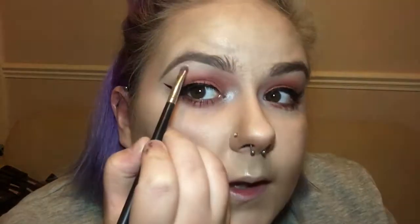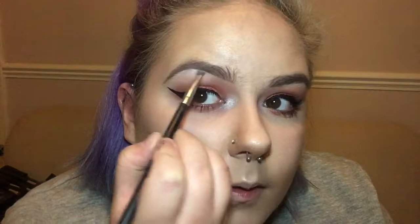And what you can also do is see here, just in the brow bone itself. Again, out of memory, what I went ahead and did was basically just highlight just kind of here. Just something that you can give it that little bit of extra pop, which is really nice. So that's basically the eye done, and now it's time for lashes.